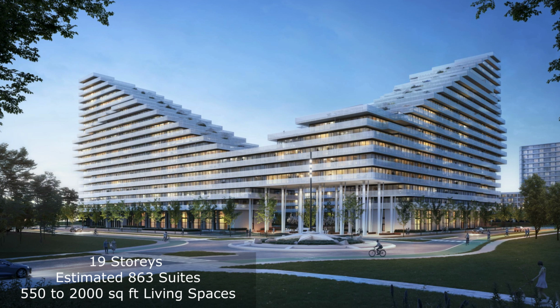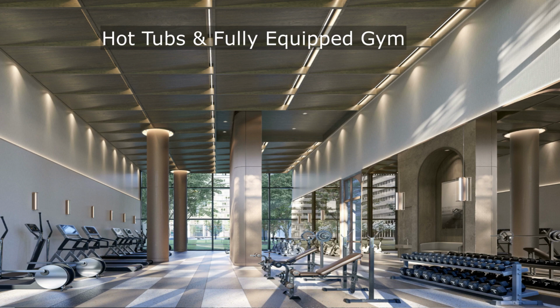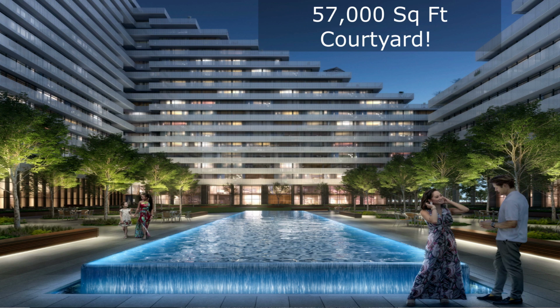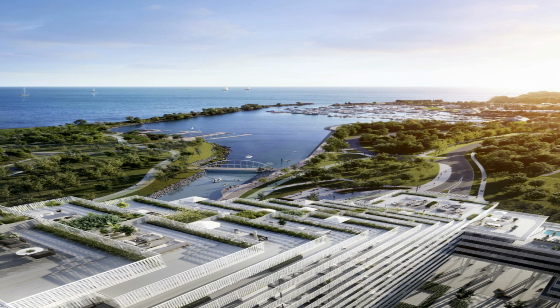They have 550 to 2,000 square feet living spaces. HarborWalk will have an outdoor pool, outdoor lounge, co-workstations, indoor spa area, hot tubs, fully equipped gym, a courtyard, and seating areas. HarborWalk will have modern architecture that will have resort-style views, water views, and courtyard views. The courtyard will feature 57,000 square feet, and it will be a fountain and water connected with everything that the community has to offer. Breathtaking views of the waterfront from certain units.